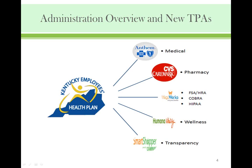The Department of Employee Insurance oversees the administration of the Kentucky Employee Health Plan. Anthem is the TPA for the medical. CVS Caremark is the pharmacy benefits administrator. WageWorks handles the FSA, HRA, COBRA, and HIPAA. Humana Vitality is the wellness vendor, and Smart Shopper Compass is the transparency vendor.